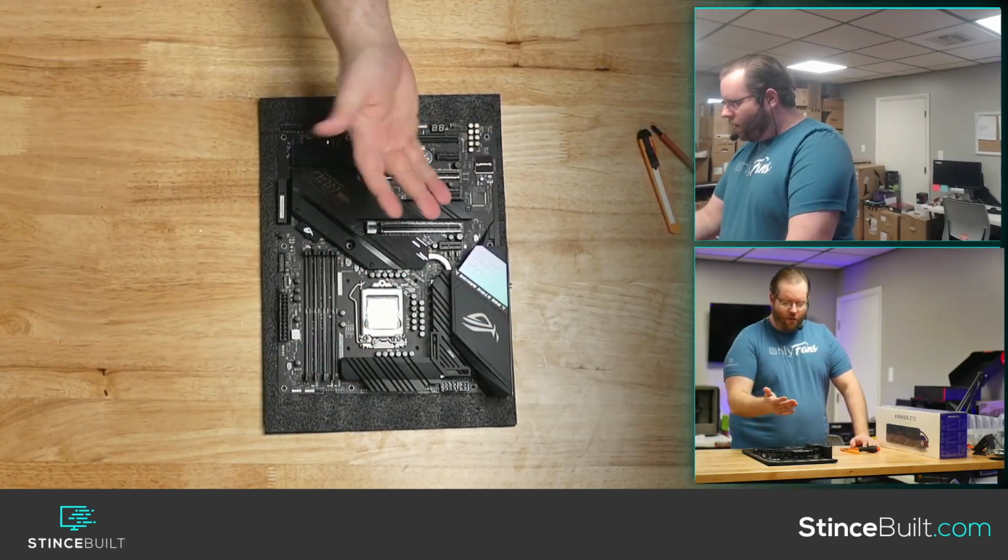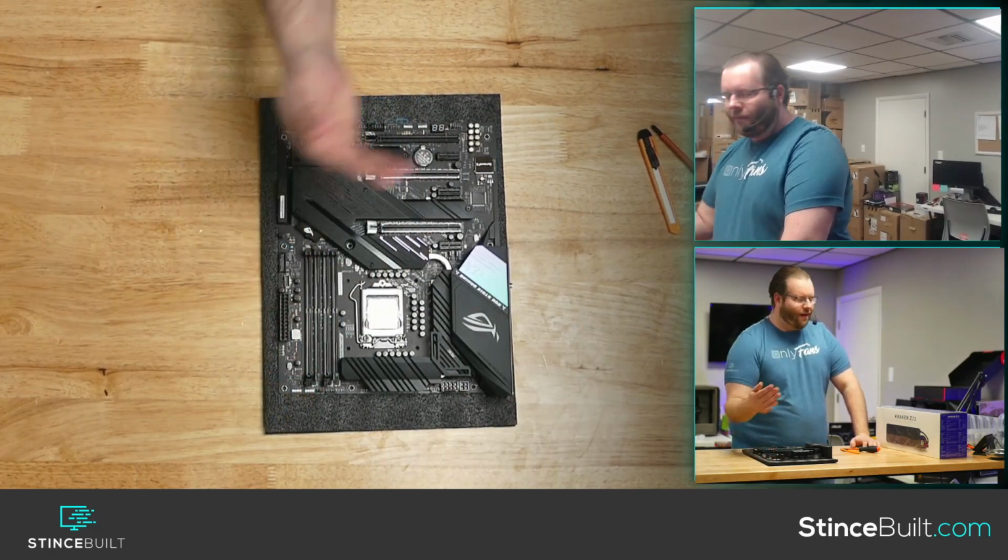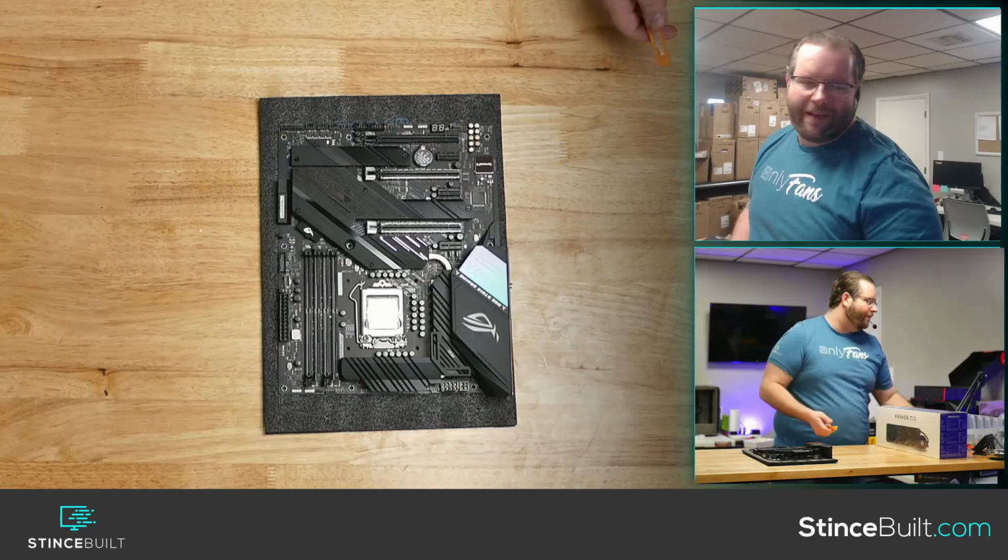All right, so we've already got our NVMe installed. We got our CPU installed. We got to add our RAM. And then we got to install our standoffs for the LCD CPU cooler from NZXT.